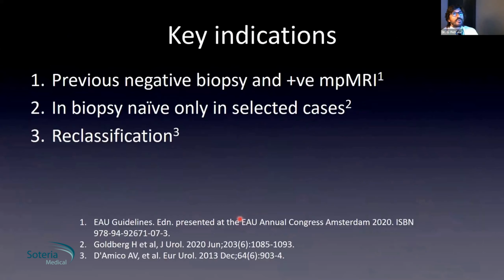So now let's see which are our clinical key indications for performing in-bore MRI biopsy, which I'm happy to share with you all. First main indication, we do in-bore MRI biopsy when a patient has had a previous negative biopsy and still has a positive multiparametric MRI. Our second indication, we do in-bore MRI target biopsy also in biopsy-naive patients, but not in all of them, only in selected cases after discussion at our MDTs, multidisciplinary meetings. Last but not least is when we like to perform a reclassification of a suspicious case.